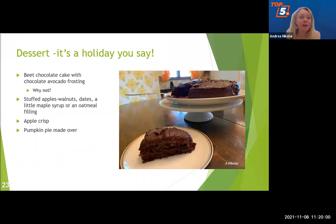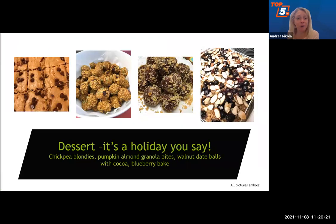So other ideas for dessert would be that beet chocolate cake with chocolate avocado frosting. That's a picture of it right there. My family liked it. It was really good. It's very moist. And then stuffed apples. You could do stuffed apples with walnuts, dates, a little maple syrup. You could do apple crisp. You could do pumpkin pie made over. There's crustless kinds and things like that. Be actually pretty good for you.